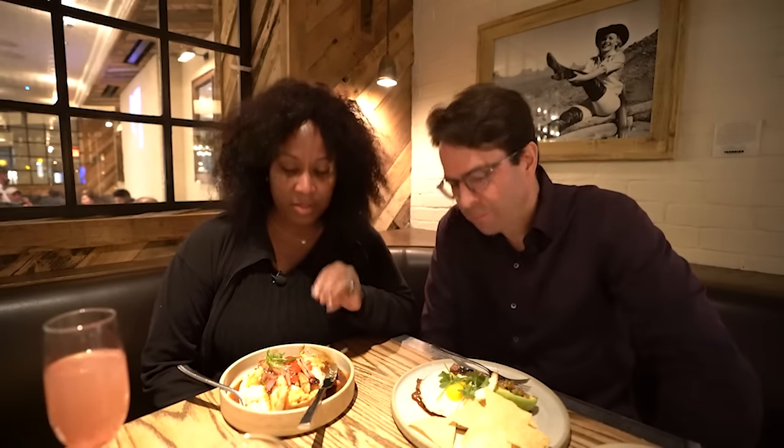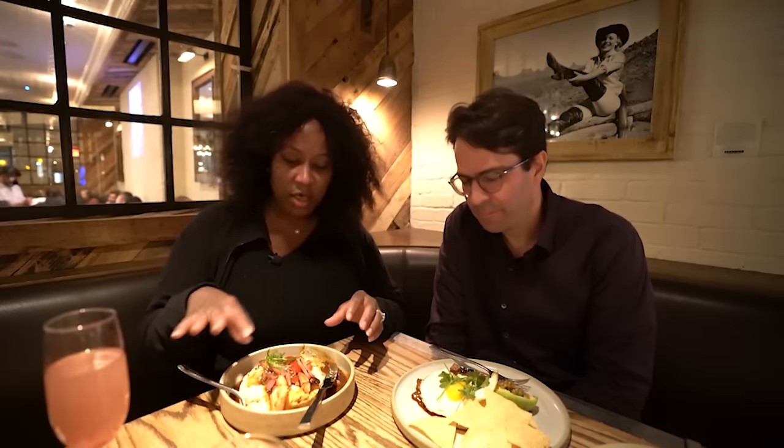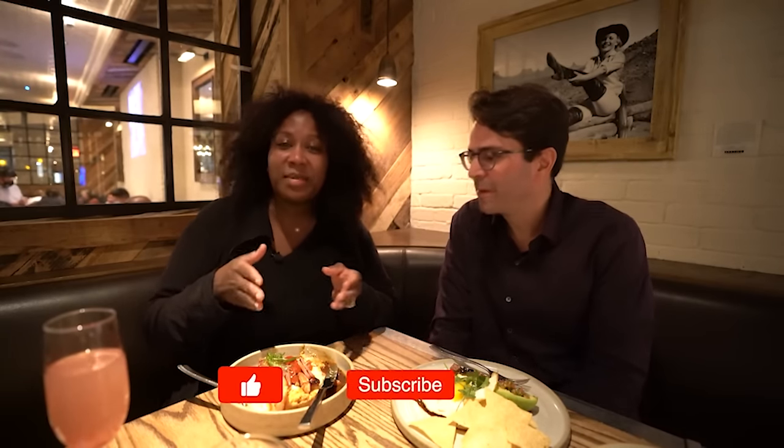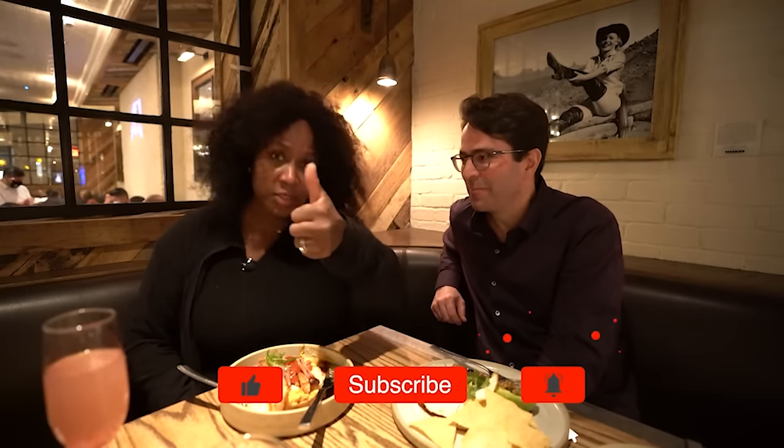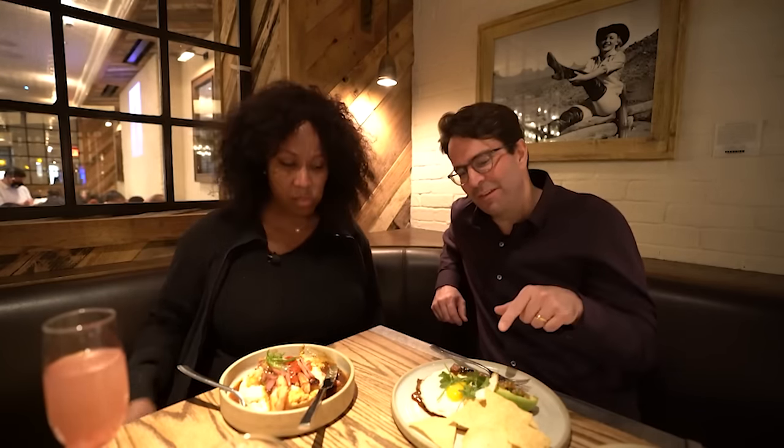I thought that was spot on. I love the complementary flavors. I would never think of putting slices of ham inside of shrimp and grits. It is really, really good. The sauce and the flavors work really well. This is awesome too. The brisket has a nice little spiciness to it, really tender. Of course, you've got the fresh avocado, the pico de gallo, and perfectly cooked egg, all blended together. Thumbs up, really good.